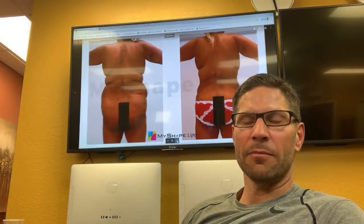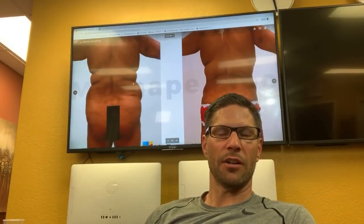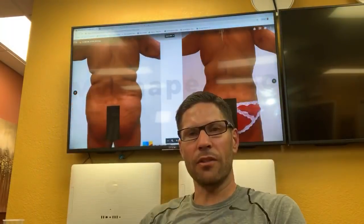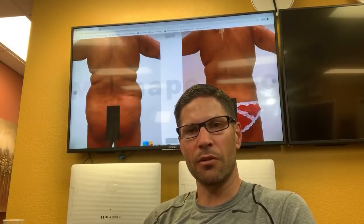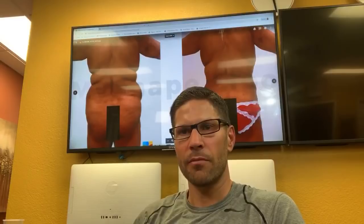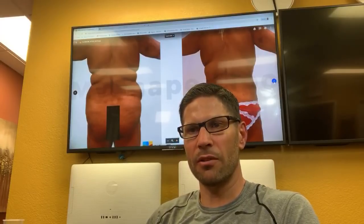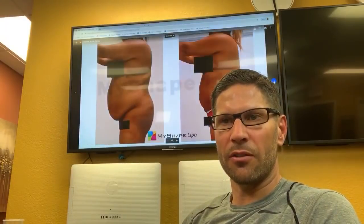View from the back. And again, you can see the angles that we created here, and it's kind of cool how she went from a V shape to more coming in at the waistline, and that's what we're talking about. That's where you get the curves in the right places, and it's a big change. It's a big difference for this individual. Changes the shape of her butt, the way everything looks.